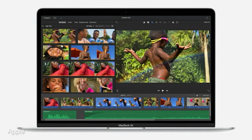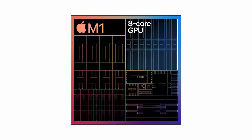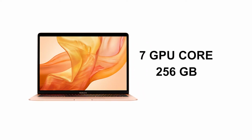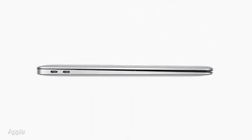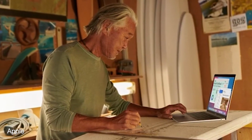The number of cores or GPU don't matter unless you're a prosumer who needs faster rendering. Then the 8-core GPU is your best option. However, it depends on the storage you want. The entry-level SKU, with 7 GPU cores, has 256 GB of space, so it's sufficient enough for most people. The entry-level SKU would be a great place to start, but it would make more sense just to purchase the next level upgrade with the 8-core GPU instead.